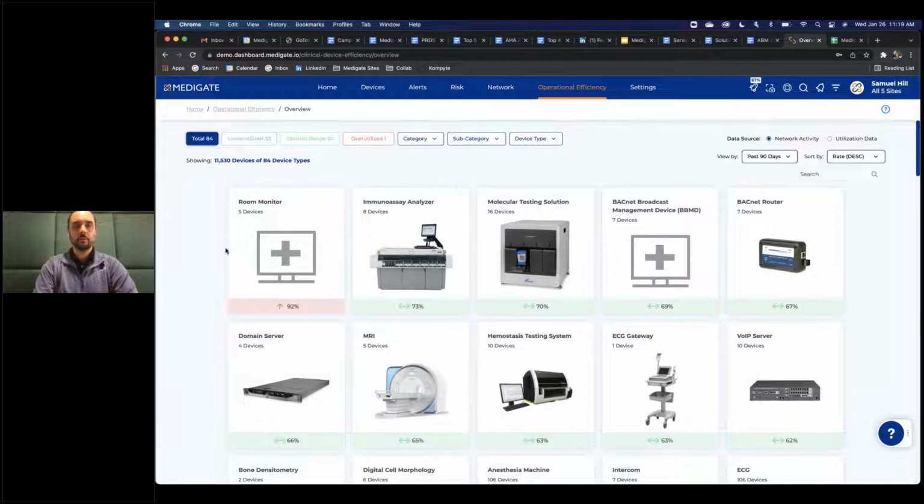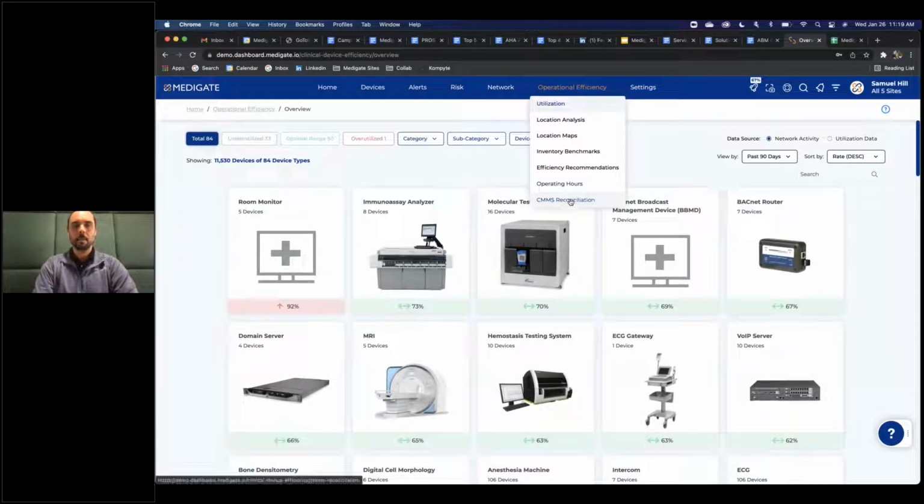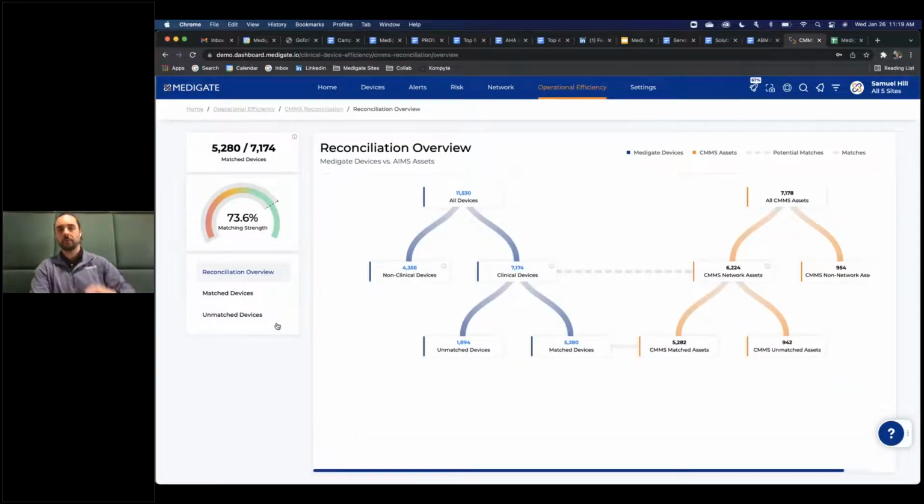So this is the first thing here. So the other thing that I'll say is, I should start at the bottom like I did earlier. So this is the CMMS integration piece. This is the reconciliation that we do between your asset inventory, your CMMS, and what Medigate is currently seeing on the network itself. So here's the inventory on the right side here of all the CMMS assets. There's 7,100, 7,200 CMMS assets. Well, we're seeing about 11.5.